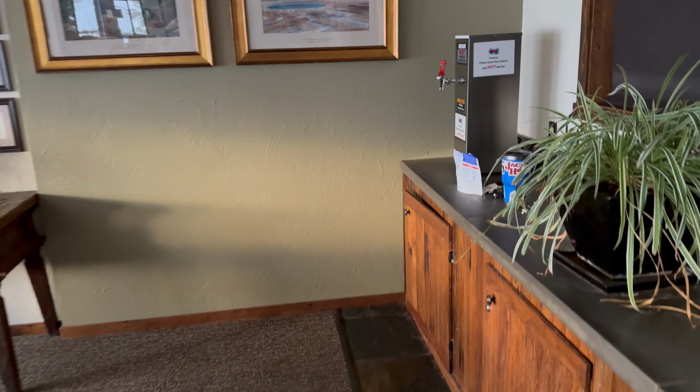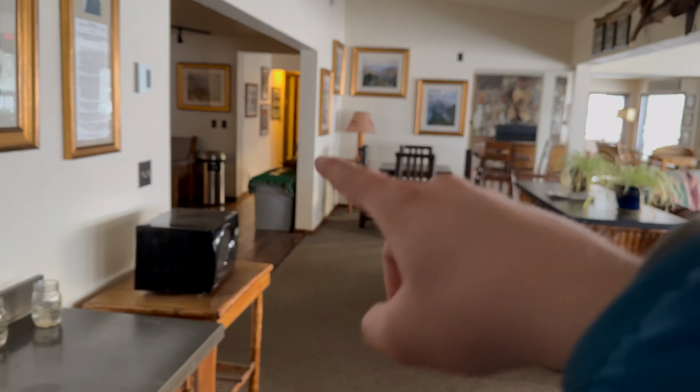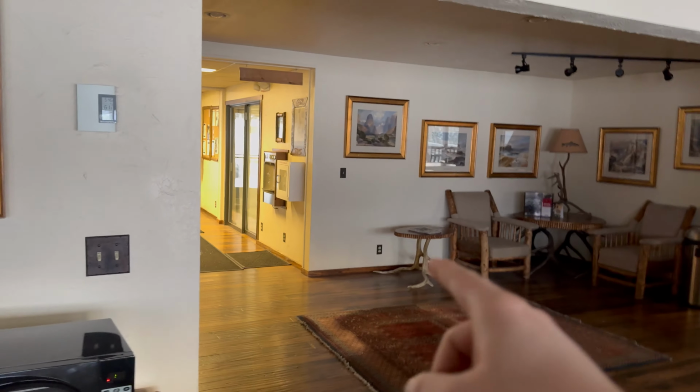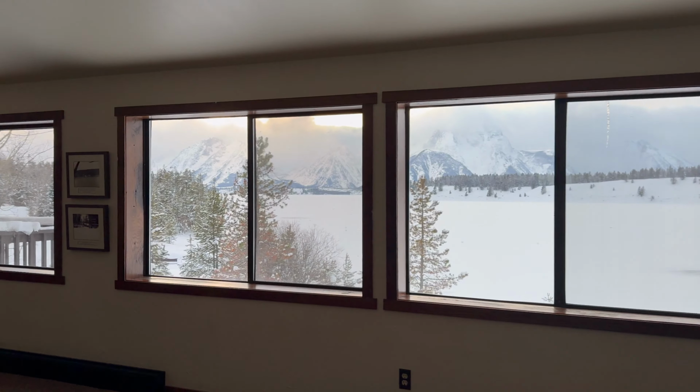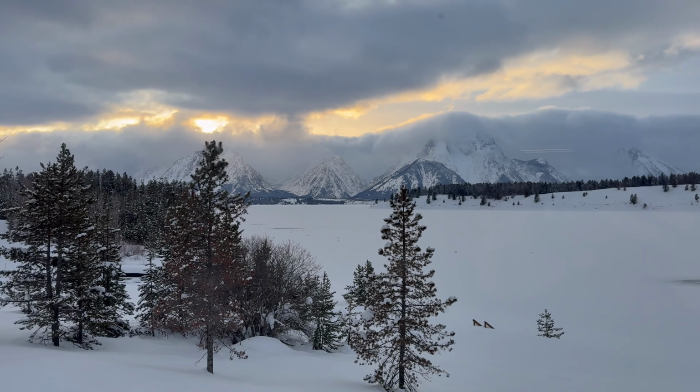Signal Mountain Lodge. They keep their lobby open year-round. Specifically in the wintertime, they have hot water. They also do have a microwave and 2 bathrooms and a water refill station right there. So I'm going to let my dehydrated meal cook, and in the meantime, I'm going to enjoy this view.